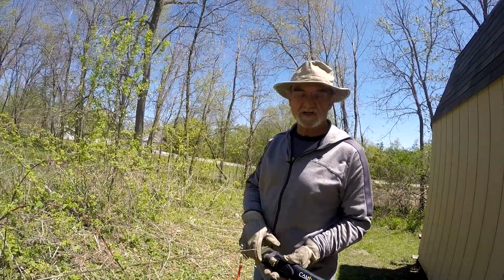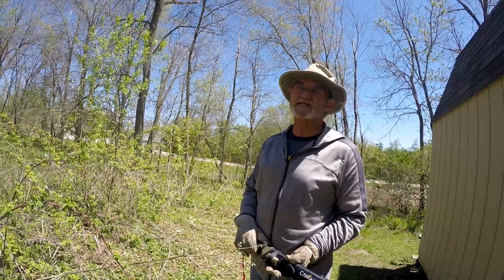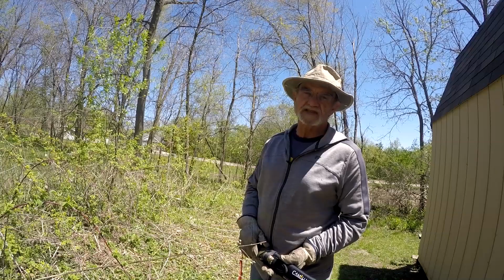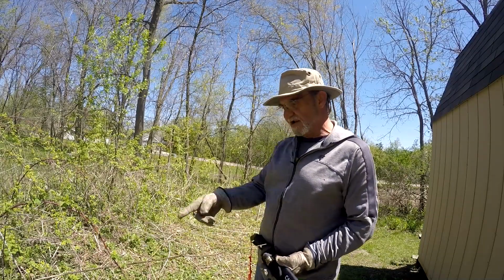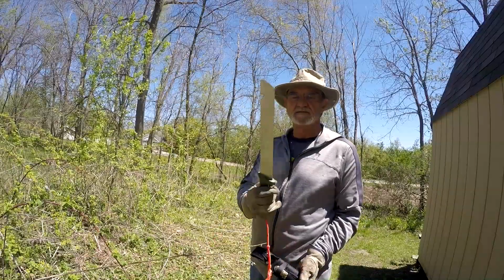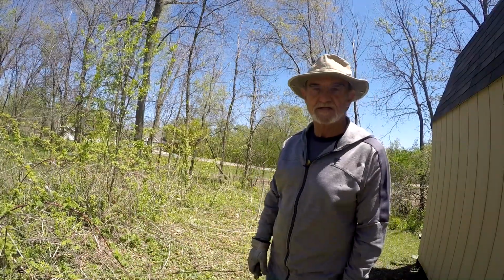Some of the bigger branches are just breaking my line. So I went to Ace and I bought some new line. The guy didn't want me to buy the same size I had. He said go smaller because it'll balance it better. The problem I'm having right now is I can't cut through the big stuff like I did before. So if in doubt, get out the big stuff. Let's see how that works.